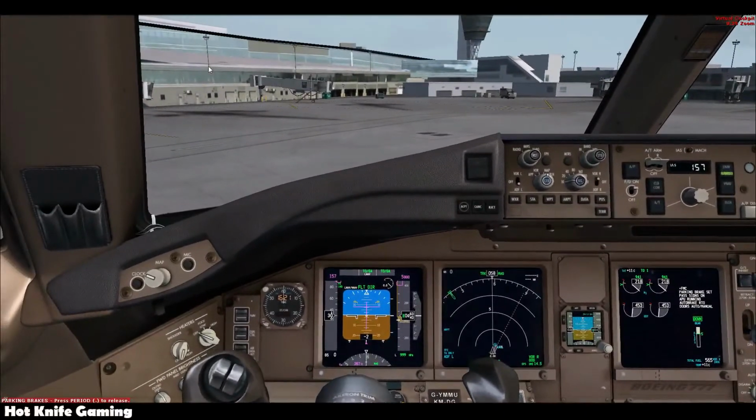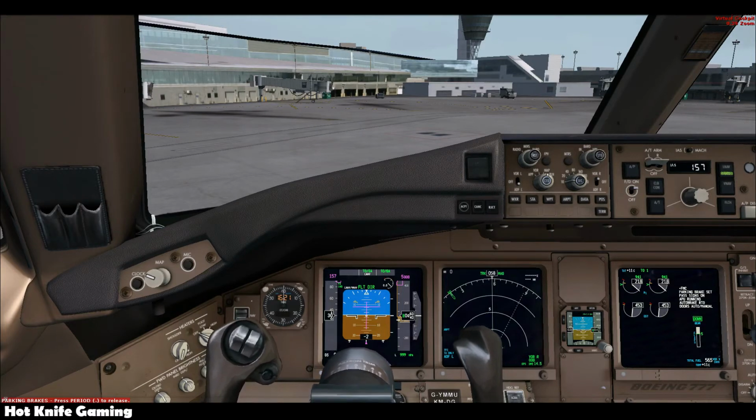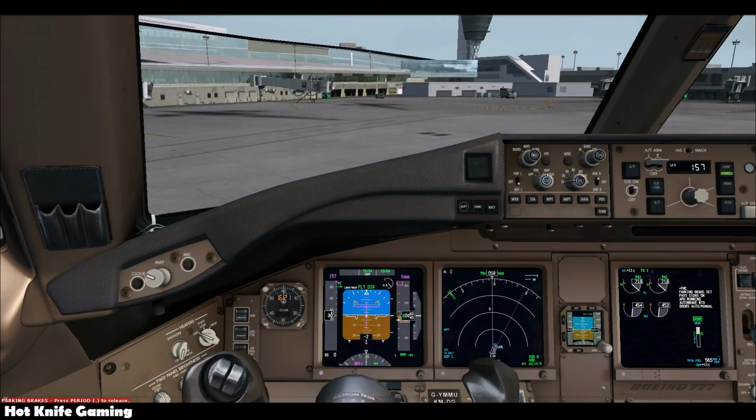Speedbird 66, right and left. Taxi via Juliet, right November, cross 27 right, 01. Juliet, November, across 27 right to hold Sierra 1, Speedbird 66.